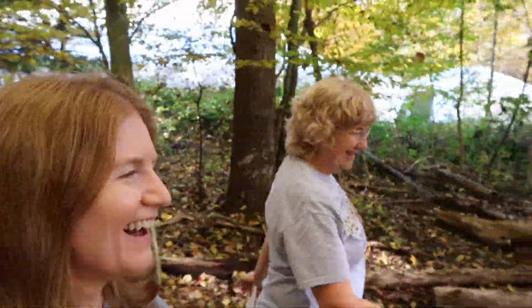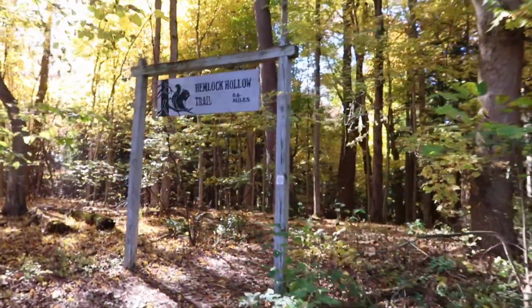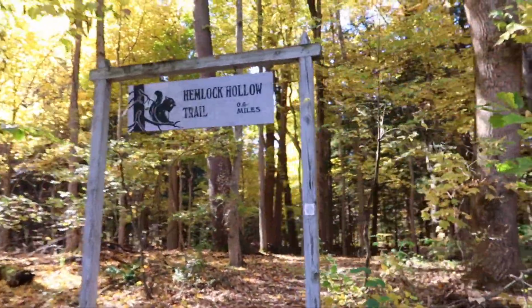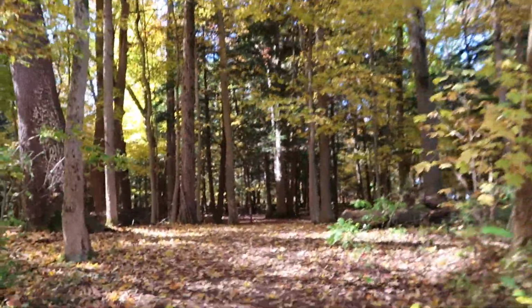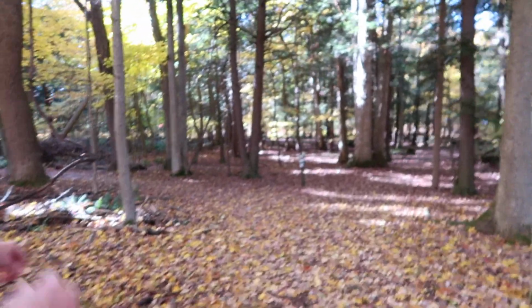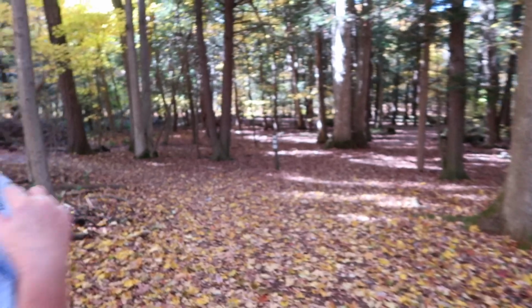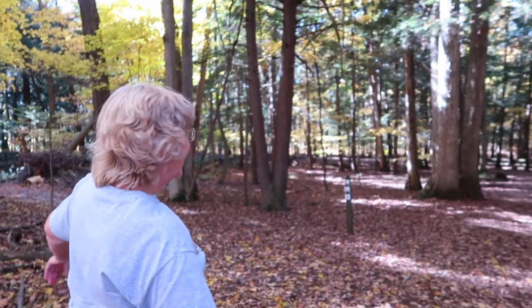This place does have really cute trail names though, because look at Hemlock Hollow. Oh, are we going up Hemlock Hollow? We have to take Hemlock Hollow to get to the Bog Trail. Well, that's exciting. Roads diverged in a yellow wood, and sorry I could not travel both, but being one traveler, long I stood and looked down one as long as I could to where it bent in the undergrowth.